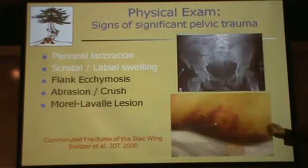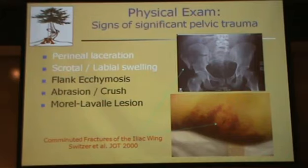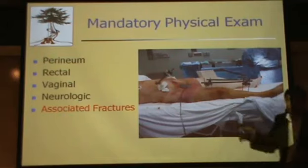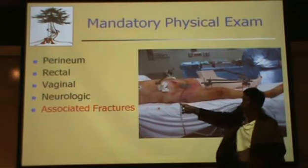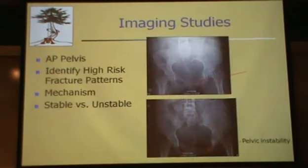And then the other thing you should look for is a degloving type of injury or abrasion that can also lead to infection. And then certainly the other mandatory is to check the rectal, vaginal, neurologic exam, as well as associated fractures, which we're going to talk about. This patient you see has a pelvic fracture, but also bilateral tibial plateau fractures, and also a degloving type of injury right here.